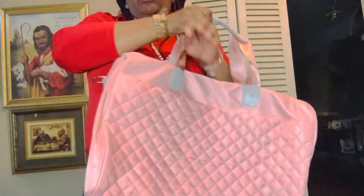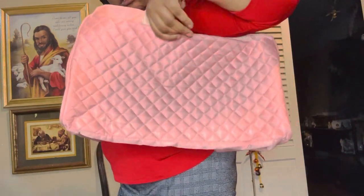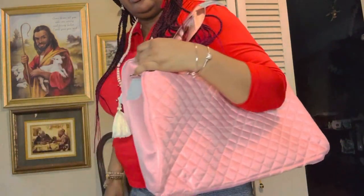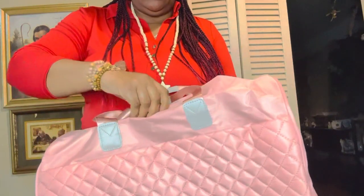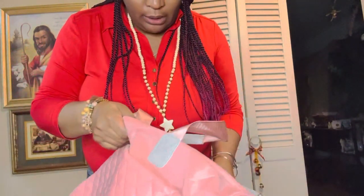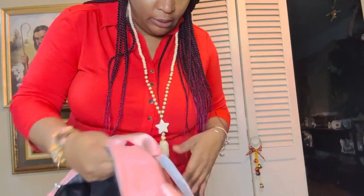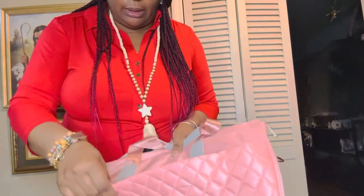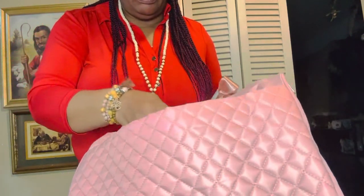It's quilted, and I felt like this bag you could kind of wear out, if you wanted to. I felt that it had a look where maybe you could get away with wearing this out. But it's cute. It's only $10. Let's see how it looks on the inside. Okay, it's just got a basic inside. Any pockets? No pockets on the inside. Is this a pocket on the outside? Oh yeah, this is a pocket on the outside. Got an outside pocket.